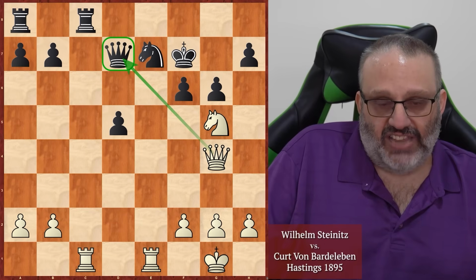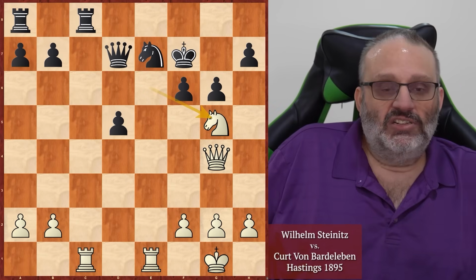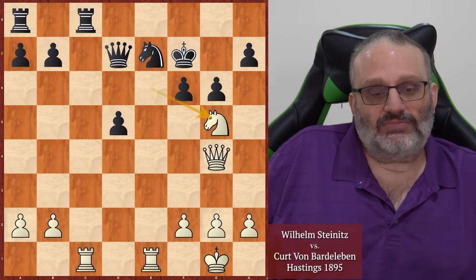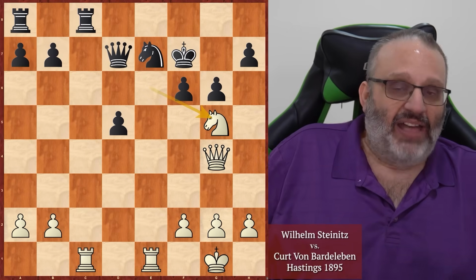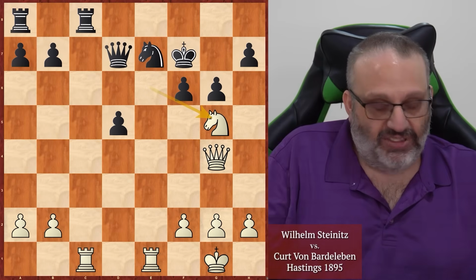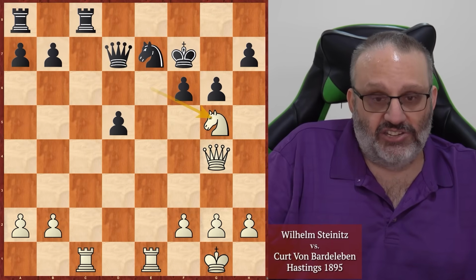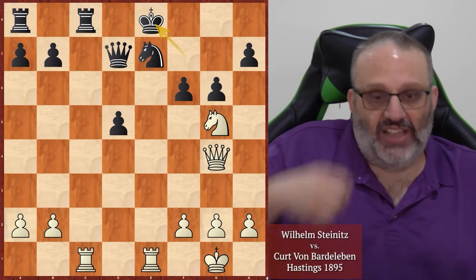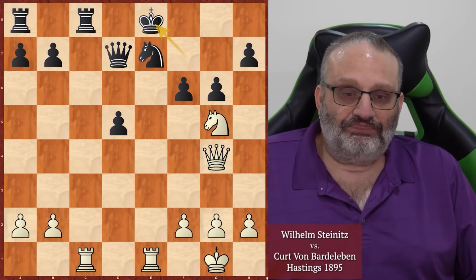That's a discovered attack. So this is a good position to show one of my students and ask, what should black play? This is a puzzle in itself. Black only has one move to continue the game because you can't allow queen takes queen and you're in check. Black played king e8 and now started one of the greatest combinations ever.